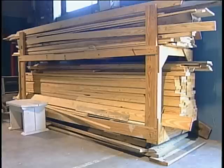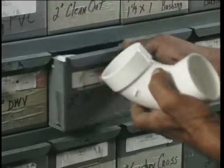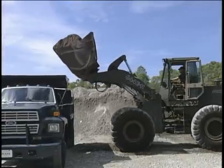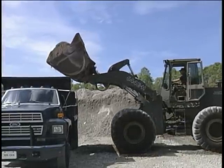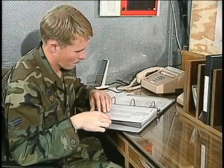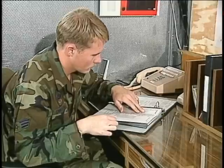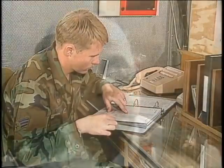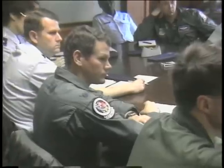A complete list of available resources like wood, electrical supplies, piping, and backfill material must be known in order to plan for and implement emergency repairs. A copy of this information should be kept in both the Survival Recovery Center and the Damage Control Center. A logistics person is usually co-located in the DCC to assist the commander in making decisions that require these types of resources.